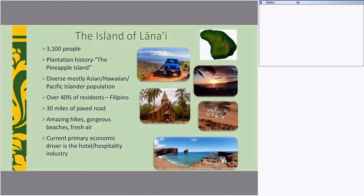Currently, the island has about 30 miles of paved roads. There's large, extensive dirt and gravel roads across the rest of the island, which used to be plantation. It does have amazing hiking, gorgeous beaches, and fresh air. And our current primary economic driver is the hotel and hospitality industry.